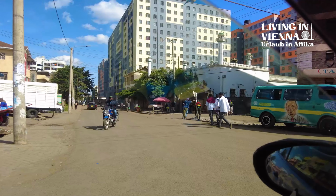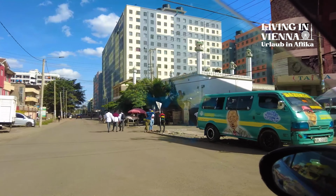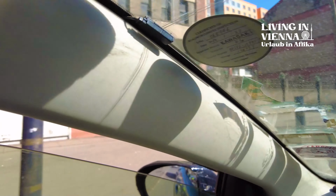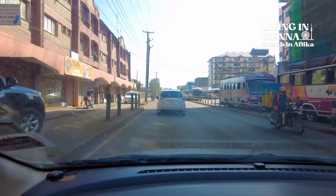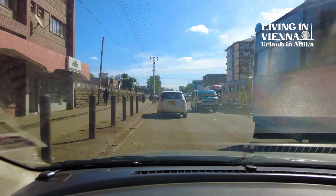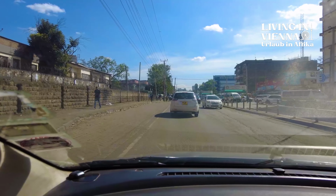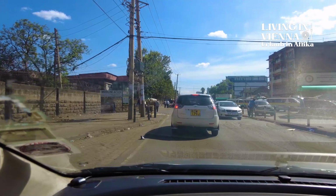Look at these buildings. What are these buildings? These are residential buildings. Government houses, sold at a very cheap price. And do you know what the criteria is? How can one get to buy? You register, you deposit a certain amount, and then the rest of the balance you pay in installments, within a very long period of time.